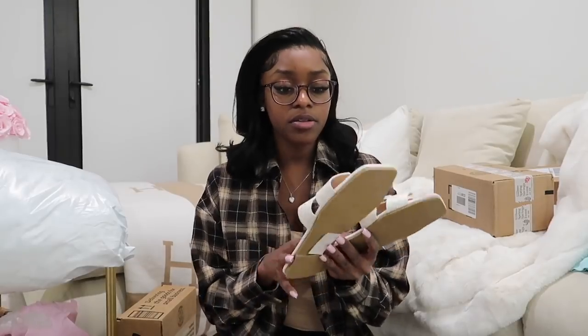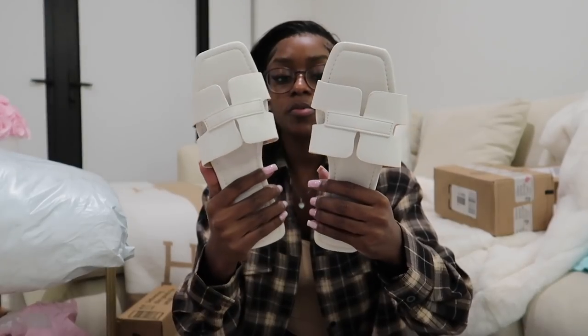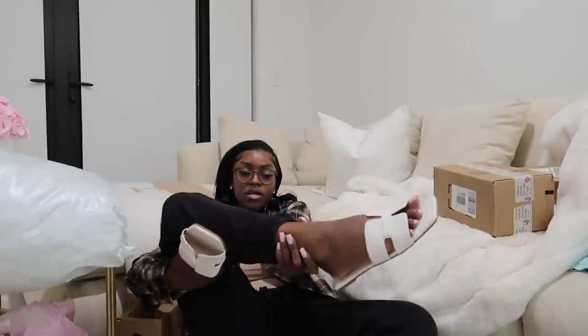I also picked out these white flats right here. They kind of look like an Hermes dupe, but not really. I feel like you can see where they were going with it. I don't know, maybe they're giving me auntie in real life.